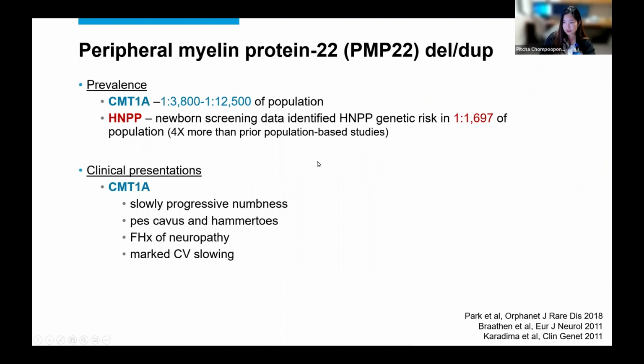Even though the two diseases are caused by the same mutations, the clinical presentations are very different. CMT1A usually presents with progressive numbness, deformity of the feet. Patients usually have family history. And then when we look at the nerve conduction study, the conduction velocity is very slow.